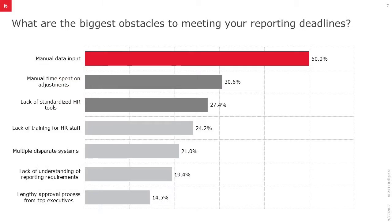We also asked them to identify the biggest obstacles to meeting reporting deadlines. A whopping 50% reported the biggest obstacle is having to input data manually. Over 30% reported having to spend time manually adjusting data for reports. And over 27% said there was a lack of standardized tools for HR reporting. Clearly, that lack of standardized HR tools in multiple disparate systems causes HR managers to spend far too much of their valuable time on manual tasks.